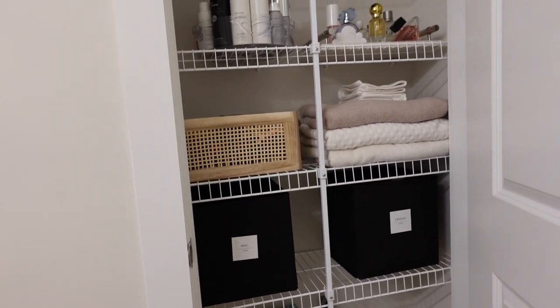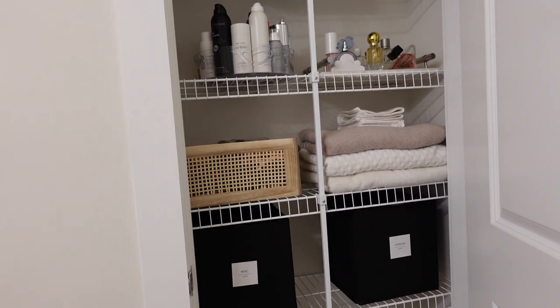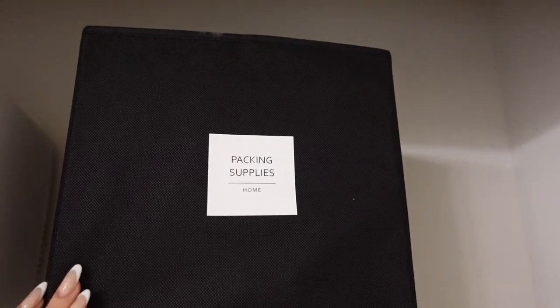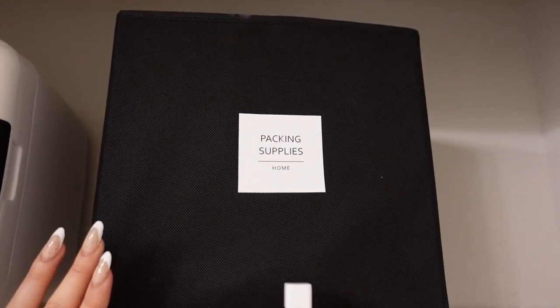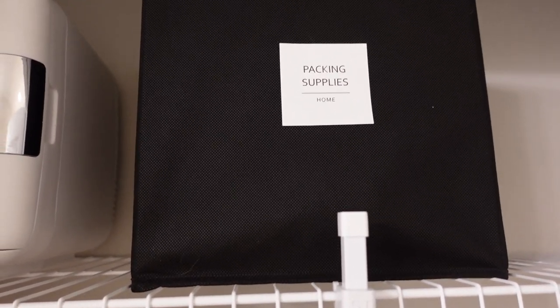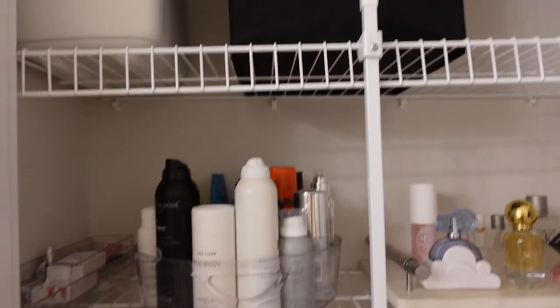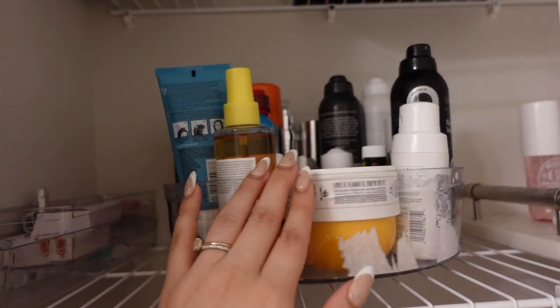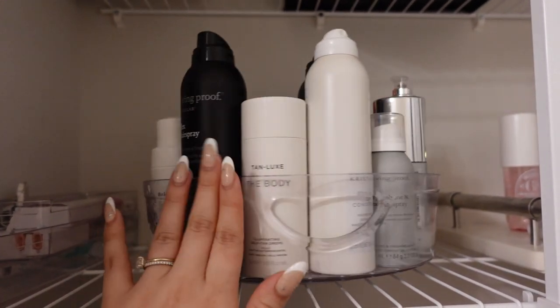I love that you can't really see much. That was my goal. I just wanted to have out the necessities. So up here in the packing supplies box, I put everything that we use for travel, like our travel containers, anything that's travel sized, and my toiletry bags. Definitely helped clear up a lot of space. And then I decluttered all of my body products that I didn't use before because I had a ton in here that I just didn't use. And then over here, I just have some miscellaneous things.